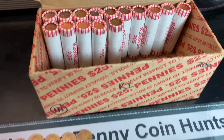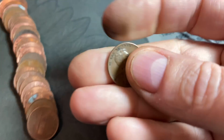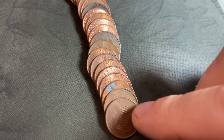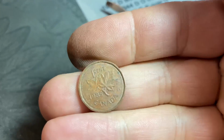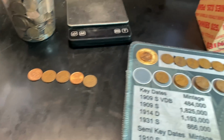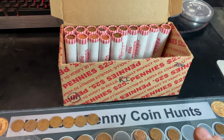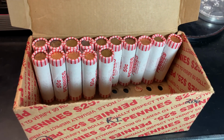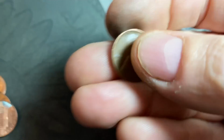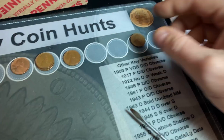Roll 35 will give us our 25th wheat cent, and that's half a roll. It's just another 1944, and while I have you here, I'm a little surprised we haven't seen a whole bunch of Canadians in this hunt. This is only the 5th one of the hunt, and typically I see about 10 or more in a box from the Northeast, but there's 15 rolls left, so let's get back at them. Same roll, wheat cent number 26 is a 1957 Denver.